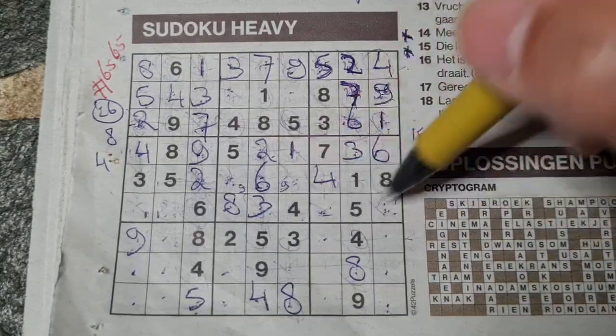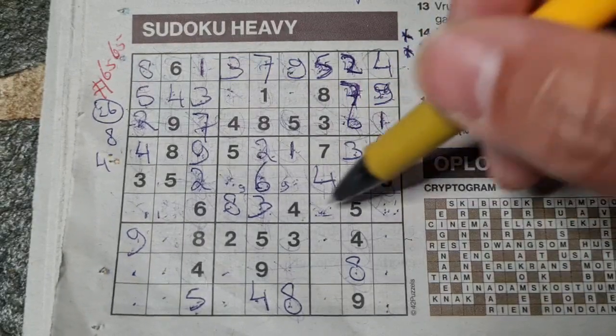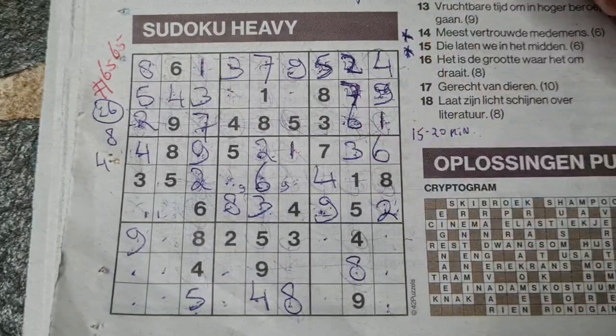2 numbers left in this big square. The 2 and the 9 are missing. We have a 9 in this column, no 9 there. 9 should be here, and the 2 goes there.